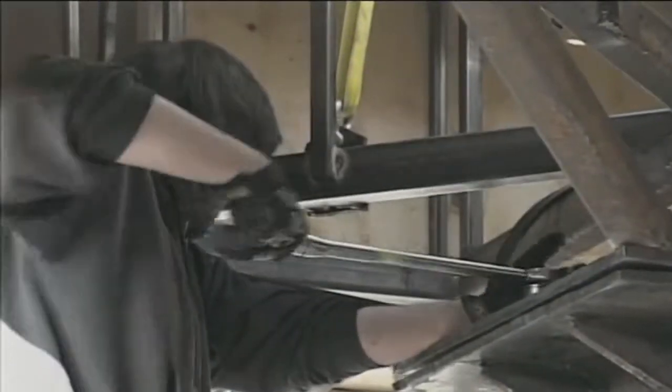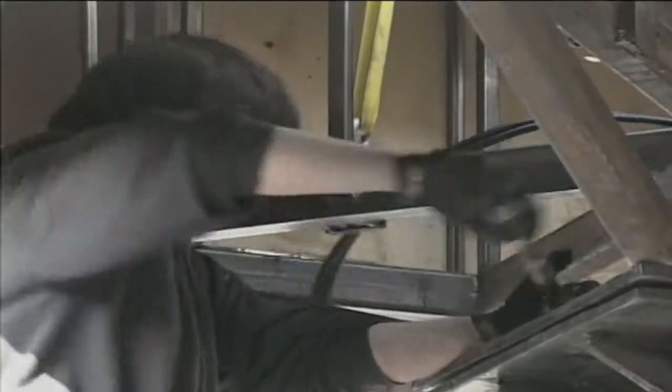Working on the float is open to all students, no matter what their major is, and they all receive class credit for participating. Made the drawbridge today.